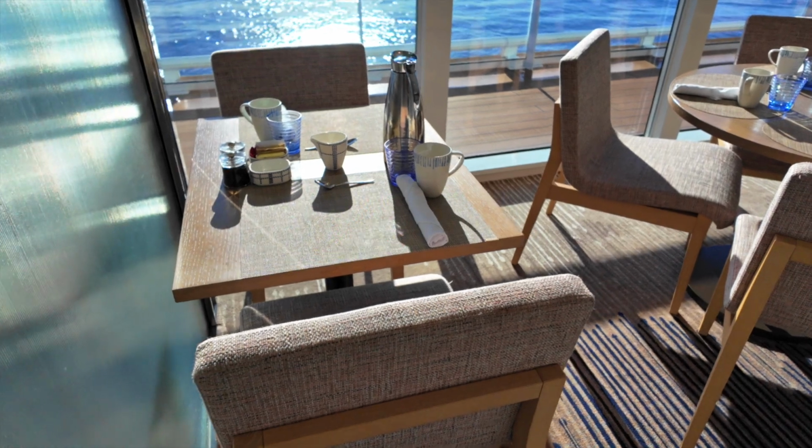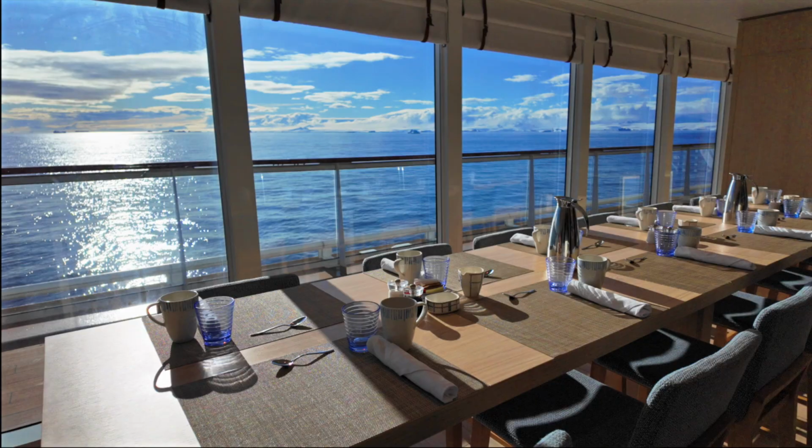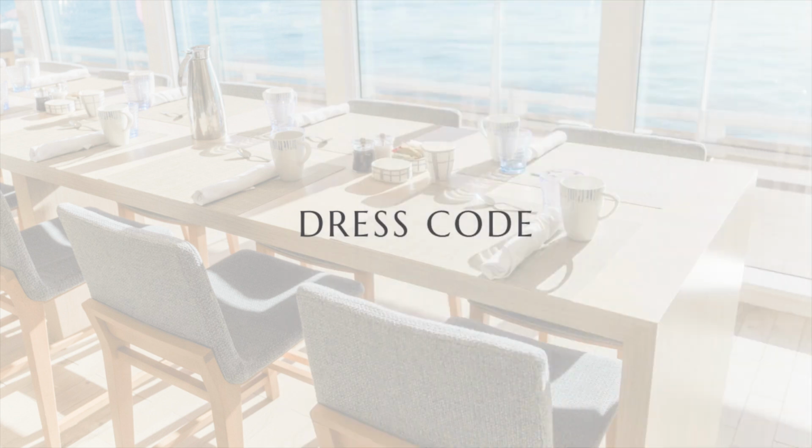You'll also find there are tables for 2 and 4 and larger. So if you're a couple, you can sit just the 2 of you on a table for 2, or if you've got friends, you might want to sit at a larger table, or simply if you'd like to meet some new people, you can sit at a larger table. With regards to dress code, it's casual the whole day through in the World Café. So you can wear jeans no matter whether it's breakfast, lunch or dinner, and you can wear trainers, which we call them in the UK, but I think in the US you call them sneakers or even tennis shoes.